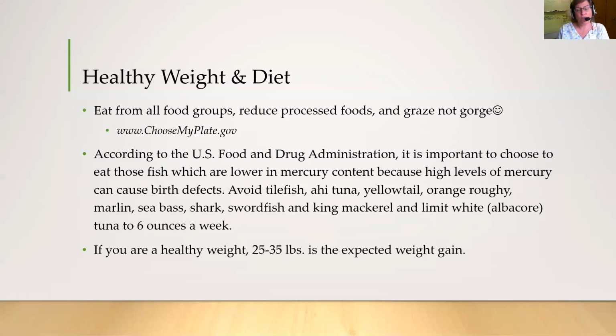If you start out before you're pregnant at a healthy weight, then we're going to expect you to gain about 25 to 35 pounds of weight during your pregnancy. If you're on the heavier side before pregnancy, then we'll probably expect you to gain less. And if you're underweight before pregnancy, then we're going to expect that you gain a little bit more than that. But that 25 to 35 pounds is pretty average.